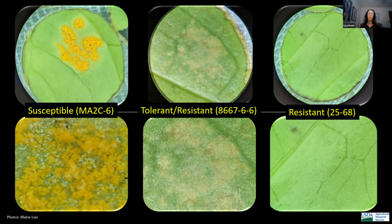We call it tolerant or resistant. And you do have to remember, we actually inoculate at a very high concentration. So in a way, it's probably higher than what typically would be seen in the field. So this is even better news as far as small chlorotic spots, but no spores. And then on the very right, there's the example of, even though it has been inoculated, you see absolutely nothing, no symptoms, no spore development.